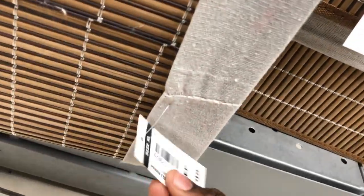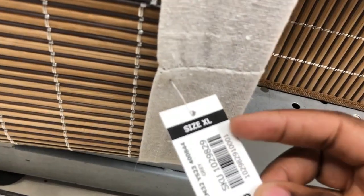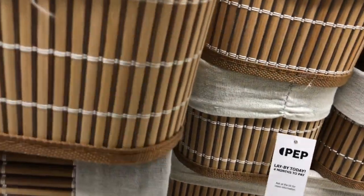So yeah, those baskets were the ones I was telling you guys about. They have different sizes. I think the biggest is this one that retails for $94, the extra large, and then there's a large, a medium and a small. So they come in four sizes.